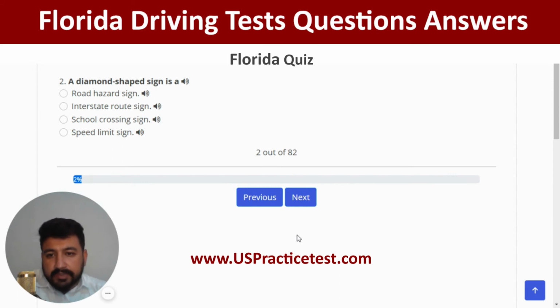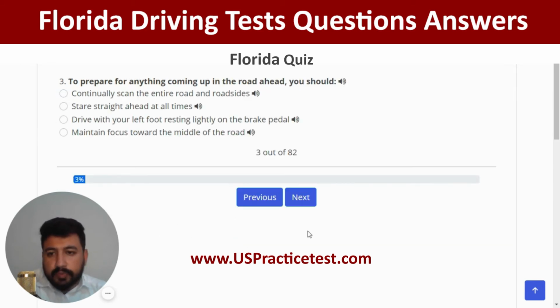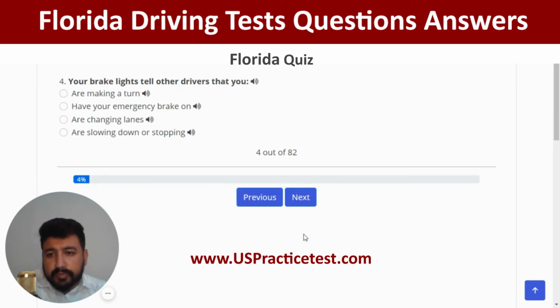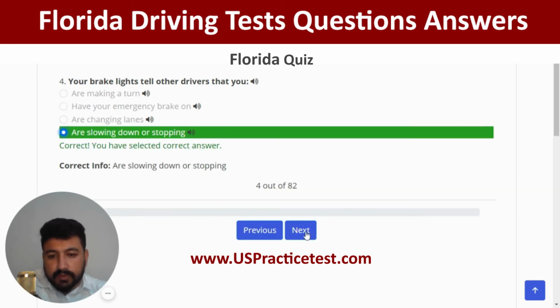A diamond shaped sign is a. The right answer is road hazard sign. So the first option should be the right one. Yeah, and next. To prepare for anything coming up in the road ahead, you should continually scan the entire road and roadsides. So the first option again, correct, and next. Your brake lights tell other drivers that you. The right answer to the fourth question is are slowing down or stopping. So the fourth option, correct, and next.